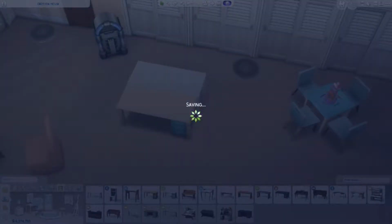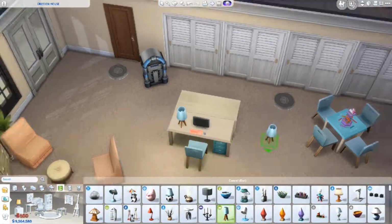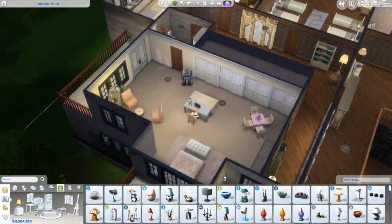And here I am saving. I always make sure to save, because there was this one time I was working on this other build that I did a couple weeks ago, and the build crashed and I didn't save any of it. It was awful.